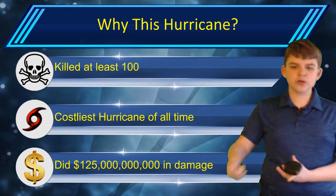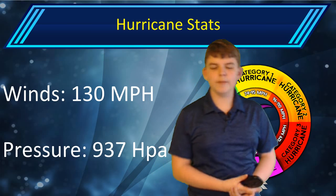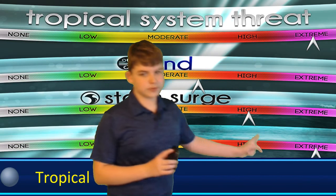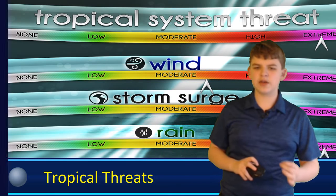So, here we go with the hurricane stats. Winds only at 130 miles an hour, 937 hectopascals was its pressure, meaning it was only a Category 4 and barely one at that, almost a Category 3. So what made it do all of its damage? Well, that was due to the rain. Storm surge was still a threat, wind was still a threat, but the rain was just insane with this.